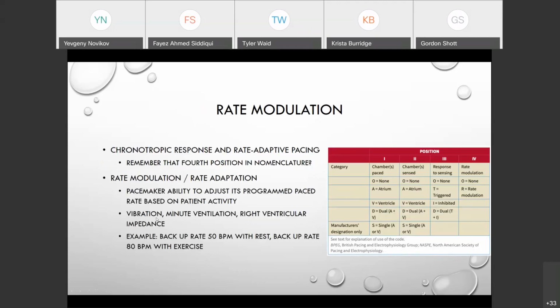So vibration of the generator, your minute ventilation going up, or the impedance, the resistance through your leads, going up, it'll sense that as activity and it will bump up the paced rate from your lower rate to a higher rate. This allows for people who are exercising or doing things that require a higher cardiac output to augment their rate to increase their cardiac output. So if you remember, your stroke volume times heart rate is cardiac output. So if you need cardiac output, this is a way to be able to do that. So that's going to be your fourth position here in your nomenclature.